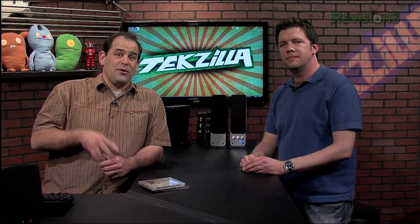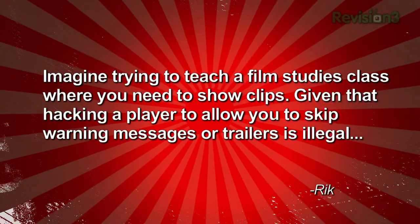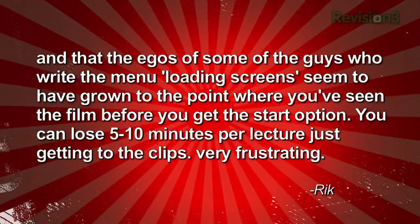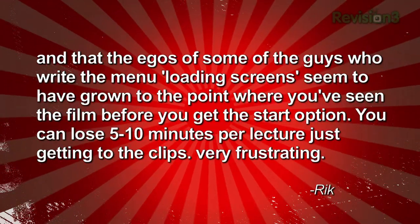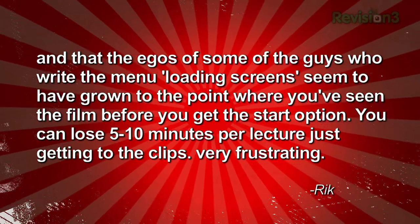Now, Rick, who teaches film studies, is another big fan of DVD Decryptor. He writes in, imagine trying to teach a film studies class where you need to show clips. Given that hacking a player to allow you to skip warning messages or trailers is illegal, and the egos of some of the guys who write the menu loading screen seem to have grown to the point where you've seen the entire film before you get to the start option, you can lose 5 to 10 minutes per lecture just getting to the clips.